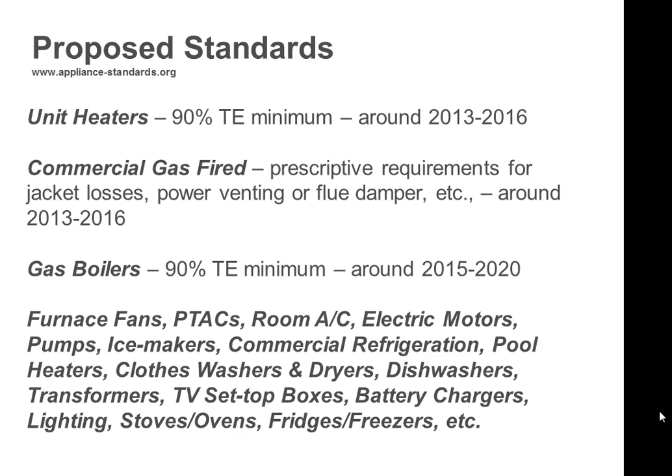It'll be likely that the law will pass in 2013, and 2016 is when it goes effective. Same thing for gas-fired equipment commercially, such as rooftop units. It won't be a condensing requirement because that's very challenging on an outdoor roof, but there will be other things that they do to try to increase the efficiency. Gas boilers will probably have to go from condensing up maybe when it gets to 2017, 2018.